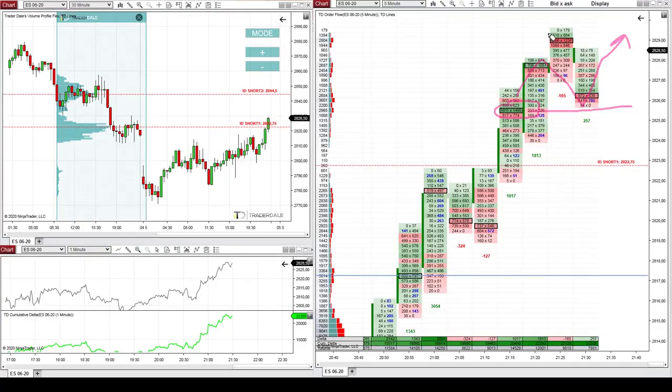Yeah, the sellers totally failed to push through. On the other hand, the buyers reversed the price just one tick before this support. We have a buying imbalance again in here. Also a new buying imbalance in here. All right. I think it's pretty clear that the buyers are way stronger than the sellers.